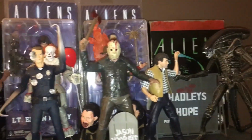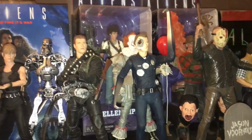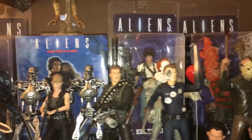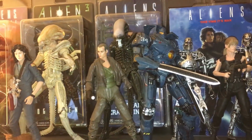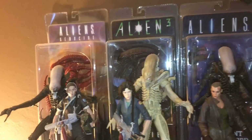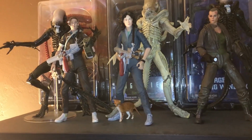There's the Hadley's Hope, Jason, Freddy and the dogs. I got the Terminator and a bunch still here in the package, and of course there's the Bat Gremlin. So a lot of NECA stuff. There's the Ultimate Gypsy Danger, some Ripley figures, and more figures in the packaging as well.